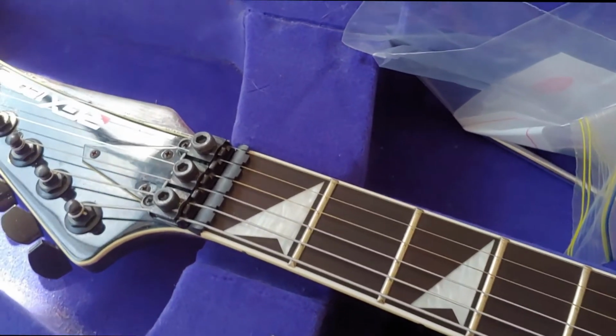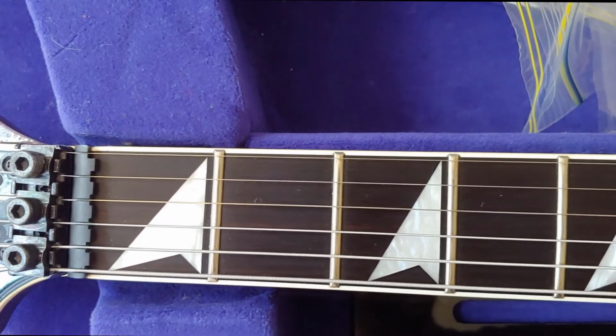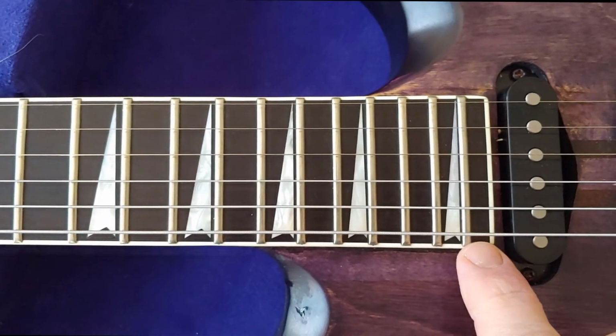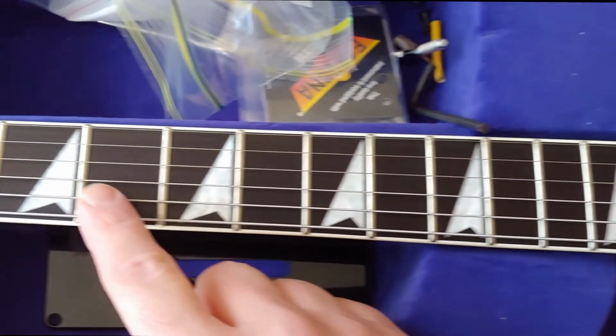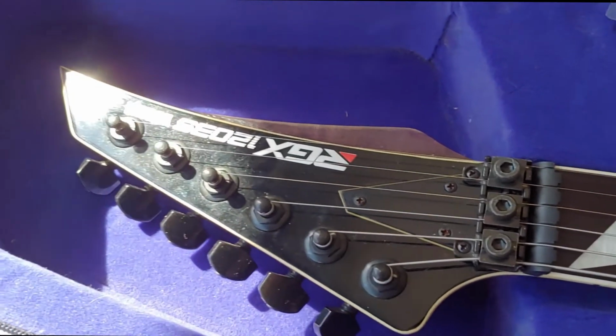Now, if you did want a wider nut on this, there is room to go wider, probably. You just have to center it perfectly so you don't sort of fly off the fretboard in certain spaces. But you can see down here the spacing. So maybe if you change the bridge out for a wider one down here, that would pull these strings up and make it, you know, sort of just like every other Yamaha RGX out there.